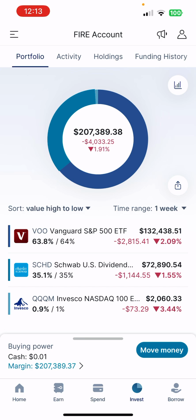All right, so again, balance is $207,389.38. The portfolio was down 1.91% or $4,033.25 in 1 week. The portfolio dropped $4,000.